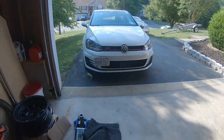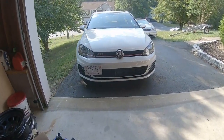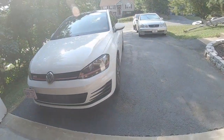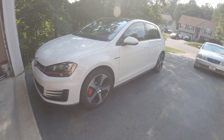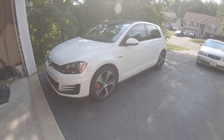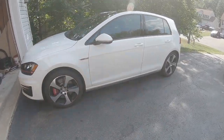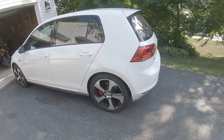This is a 2017 Volkswagen GTI Performance Pack, nicknamed the Hoon Taxi. Nothing's done to it. It's all stock. I plan to keep it that way. Don't want to dump money into this thing because I'll probably use it till like 100,000 miles. Then probably get something newer or different. Who knows? See how long the engine lasts.